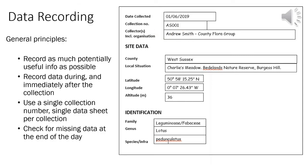This is the basic data required for a biological record: who, what, where and when. We should be able to refine the population using this data. Record if the taxon is a subspecies or variety, and it's also useful to record who identified the taxon and the confidence level of determination.